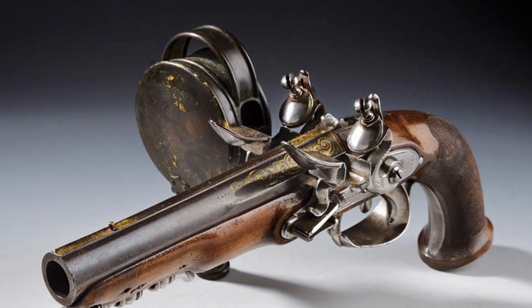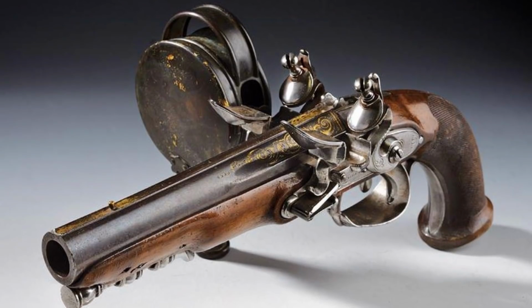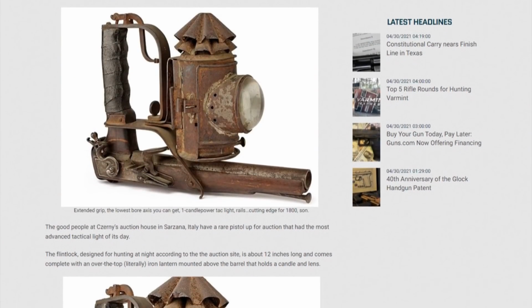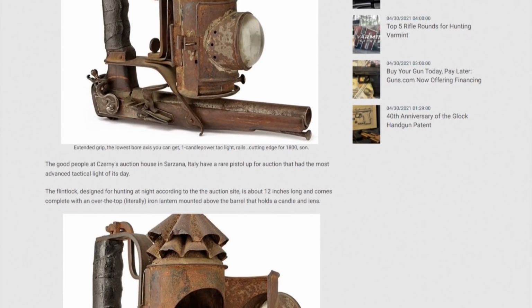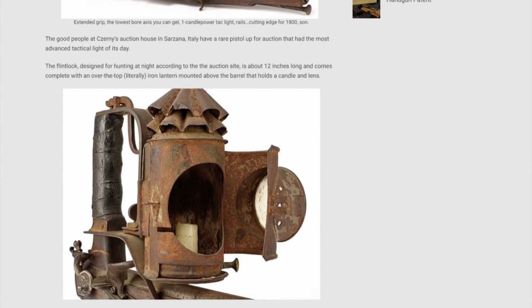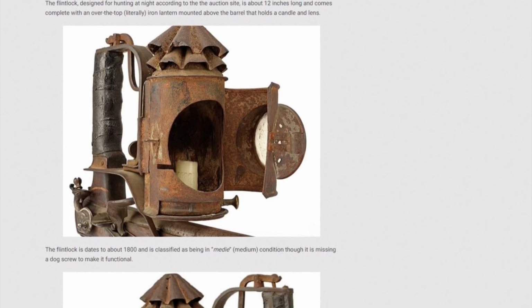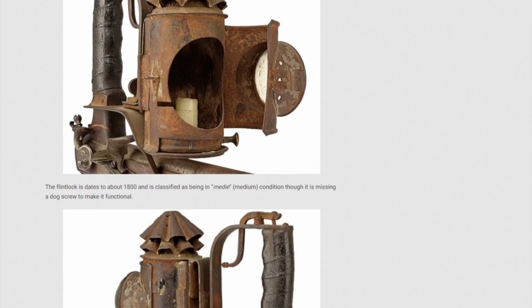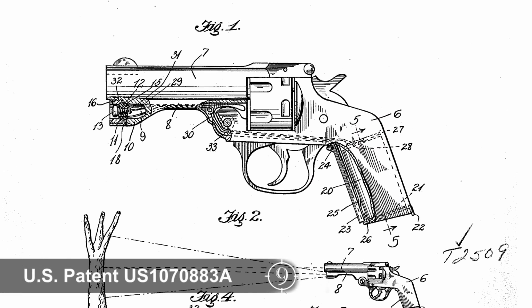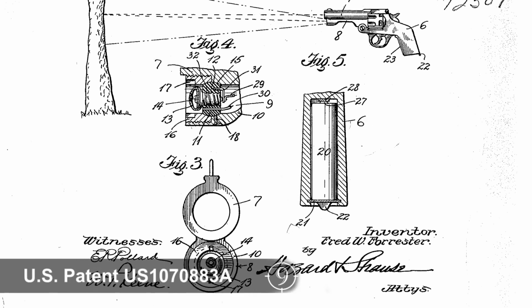But this isn't a new phenomenon either. As far back as the early 19th century, there's evidence of weapon-mounted lights, approximately 70 years before the invention of the light bulb. That's right, crude candlelight torches attached to flintlock pistols existed. When the flashlight was invented in 1898, it took less than 15 years for a patent to be filed for the first weapon light utilizing the technology.